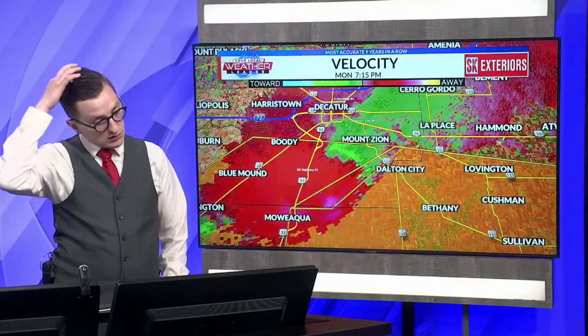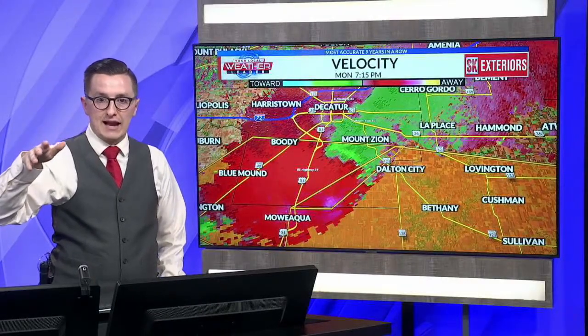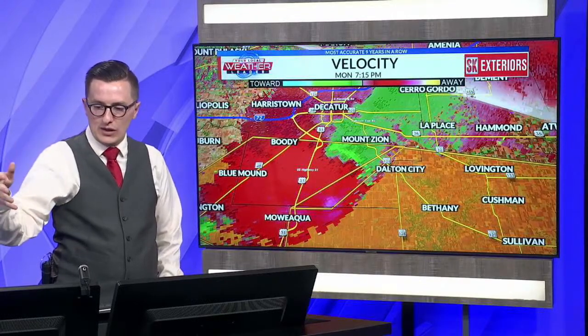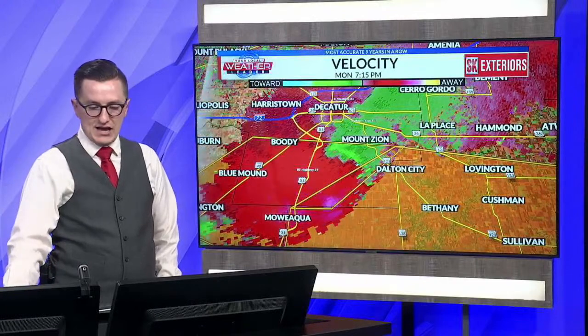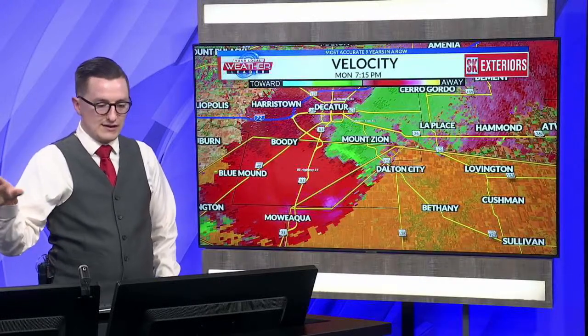But as I look at this, the tornado warning is now no longer in effect for Macon County. If you're in Mount Zion and Dalton City, it's 7:15 right now. I would still suggest maybe giving it a few minutes, just until we get confirmation from the National Weather Service office in Lincoln that they're not going to reissue it or that they're all clear in that.